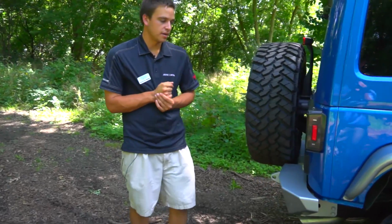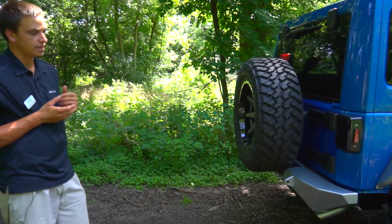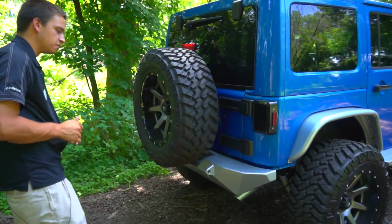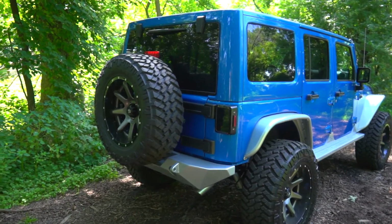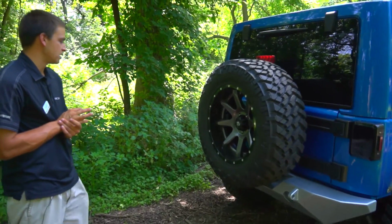So the other LED lighting that was done are these taillights. It is a full LED taillight, really nice. It's got that smoked finish, so when you hit the lights, you can see them come on, and it's really nice. Again, Poison Spider rear bumper, finished to match. And having the 35-inch tire, it does have the bigger wheel and tire carrier on there. That also brings the third brake light up a little bit, so we keep visibility there.